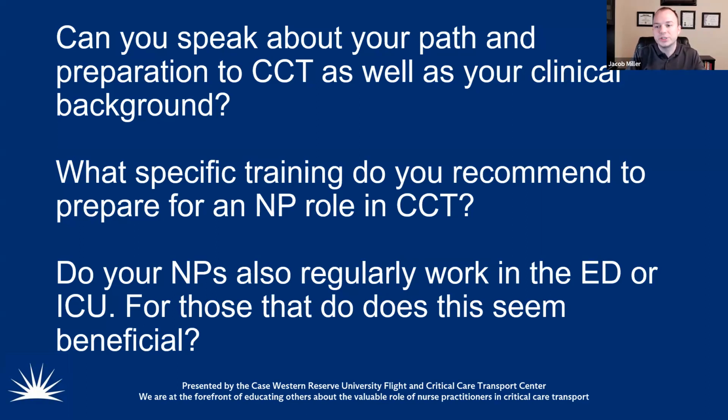What I do think, though, for that third question on the slide here is, should transport NPs regularly work somewhere else? And I think for all the reasons we've also discussed, the answer to that is probably yes. If I could envision my perfect transport team and setup, I would probably rotate our flight NPs through some kind of unit. Now here's the question: if you put someone just split between flight and CVICU, they may not be as proficient in neuro things or other things like that, or you put them in flight and neuro, they might not be as proficient with cardiac devices. So I don't know what that other place is.